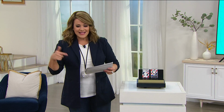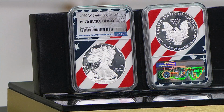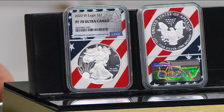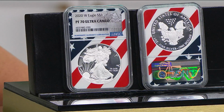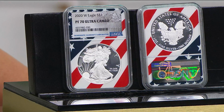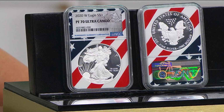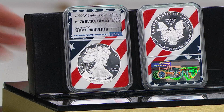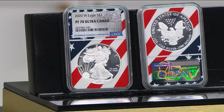So let's dive into this first item. What we have for you today is the 2020 Proof 70 NGC rated Silver Eagle dollar coin with the flag core. Now, I'm gonna leave the story to Mike, but Mike, big things happening. A very important coin to be collecting right now, right here this year. This is item 739218. How exciting is this?